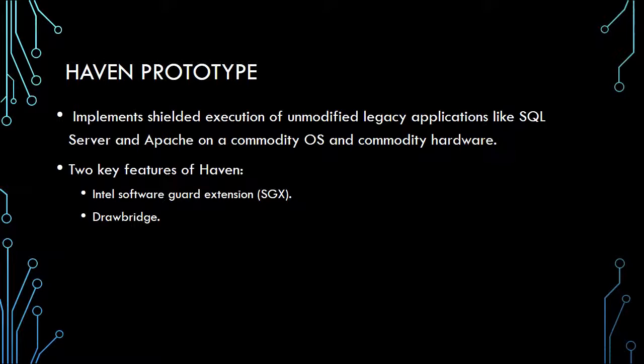The Haven prototype is the product of research teams from Microsoft and Intel that aims to solve the cloud computing trust problem. Haven uses shielded execution of unmodified legacy applications like SQL Server and Apache on a commodity operating system and commodity hardware. Using shielded execution protects the program and associated data from the platform on which they run, including the cloud provider's operating system, administrative software, firmware, and other software that supports the application.